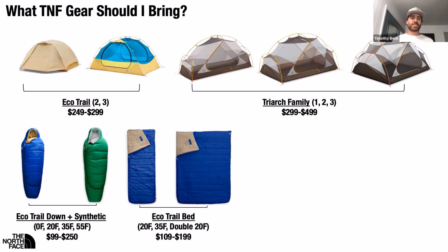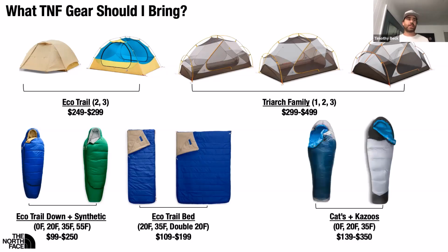The Eco Trail bed sits with that family, but to be totally honest, it's more geared towards car camping. So anything in a rectangular shape like that is going to pack up a lot less and take up way more room in your pack and just be heavier in general. So when you're looking for a backpacking bag, you probably want something that's more of like a mummy shape, like the bags on the far left or the ones on the far right.